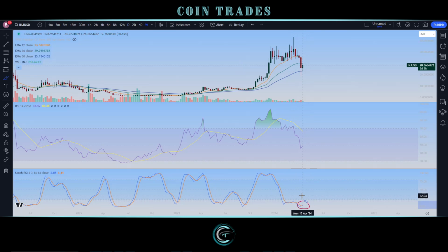Still looking at more or less about 0.58 and 2.89, so we could still get down to the zero. But typically when we have seen the stochastic RSI be this low, we do know that we're likely to get a bullish cross and then some more upside on that instance.